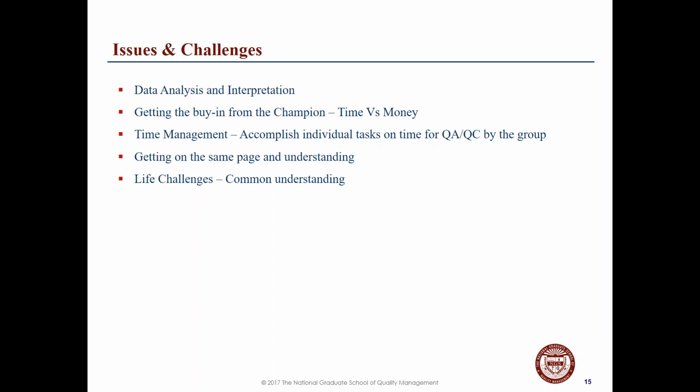Time management, pretty much us being able to accomplish all of our individual tasks on time, being able to curate and QC our data, and getting feedback from each other more often, and being able to be ready for those briefings. Getting on the same page and understanding pretty much the same thing. We have a very good team. Just a matter of life happens, and we do have challenges that we all need to be apprised of. We've been very understanding. We know life happens, issues come up, and not everyone is able to meet at the same time, but we've been able, through emails and different venues, gather around and put our thoughts together. Next slide, please.